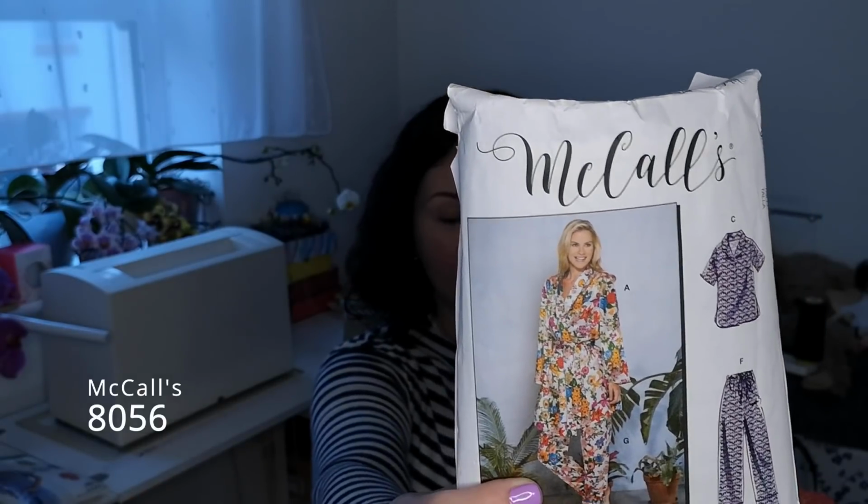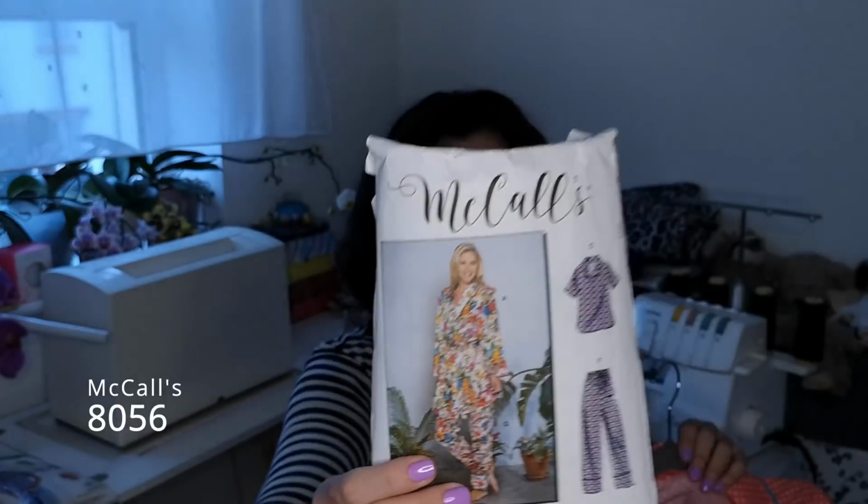This time I went for a short sleeve top and long pants again. What can I say? I love this pajama pattern. However, I've been looking for another one because pajamas is a very, very basic garment. It doesn't have to be complicated at all. So I think next time I'll be looking for something without these lined trouser cuffs. And yeah, something just very simple.